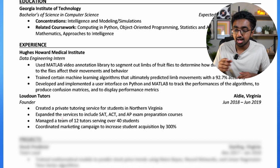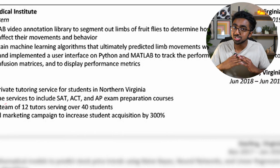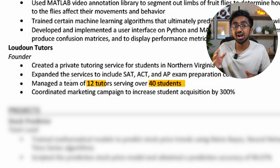It's also important to note you need numbers on your resume. As you see, I put 92.7% accuracy. Even for the tutoring experience, which is a non-technical experience, I emphasize 40 students or 12 tutors or increase acquisition by 300%. At the end of the day, eyeballs are driven to numbers. You want to have numbers on your resume, and because recruiters only spend a few seconds on your resume, any advantage, any small thing that you can put to attract them, they'll stick for that and potentially call you back for an interview.